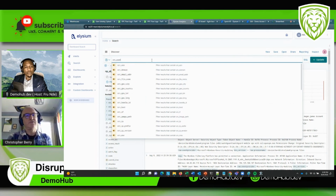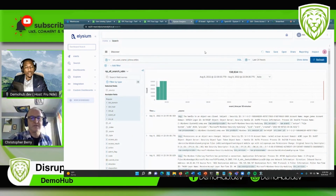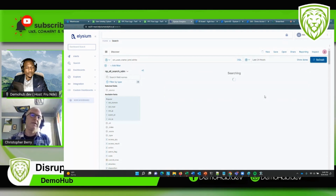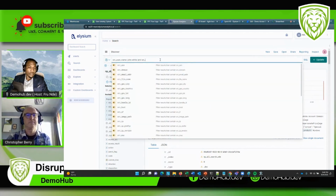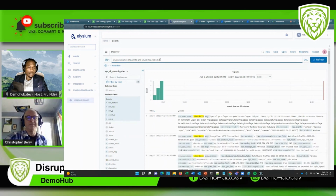And then this username, John White. I'm searching for the same user, John White, but I'm looking at it from the Elysium lens. And this is our data model. Hopefully I spelled his name right. This is using our open data model, so we stitch all the data together, and then we can start searching across all of it. Here I can look for the user John White, start investigating this user, and start adding other conditions like John White and a source IP, so I can perform these more complicated searches.